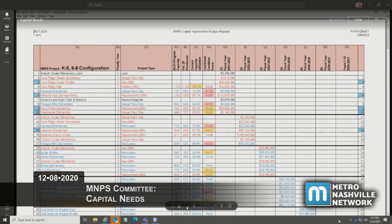Okay, this is not showing as well on my screen. So you can see going one column over to column I, second year requests, and you can see what those projects are. Some of these are where we're requesting land in 1 year and then design fees in the next year and then funding for the actual construction in the next year.